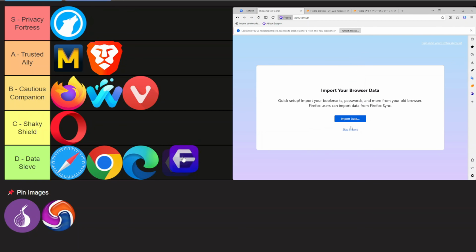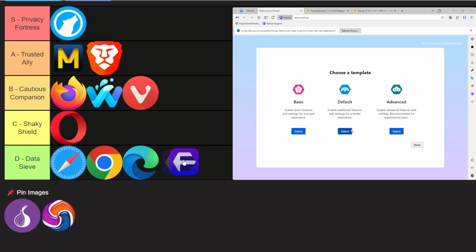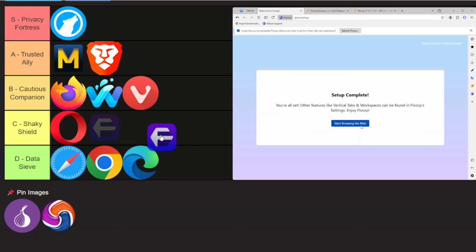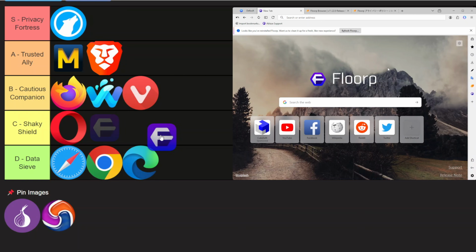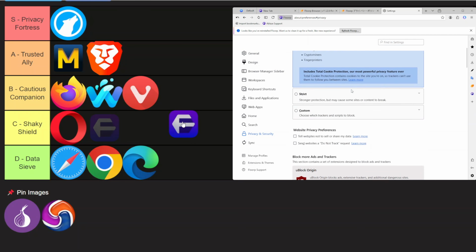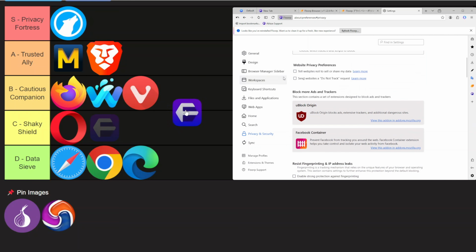From the moment you install Floorp, it takes privacy seriously. Floorp blocks trackers right out of the box, ensuring that both website trackers and browser-level telemetry are kept at bay. This means you don't need to tinker with settings or install additional extensions to start browsing privately. Floorp's entire codebase is open source and available on GitHub. This transparency allows the community to audit its privacy claims, ensuring there are no hidden surprises.